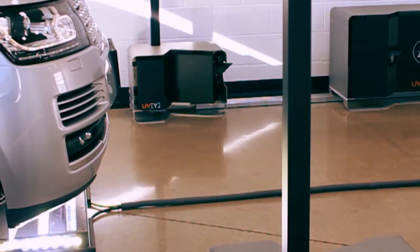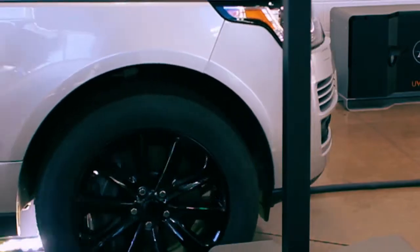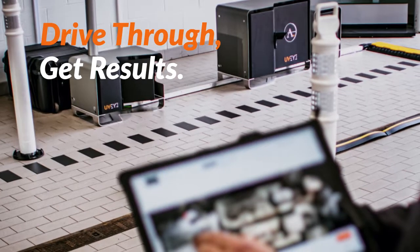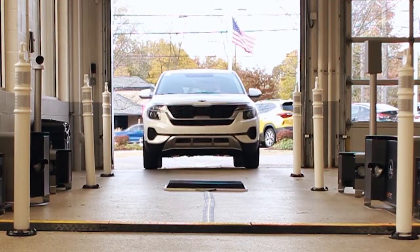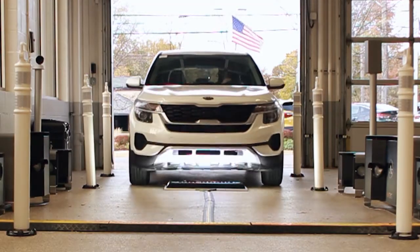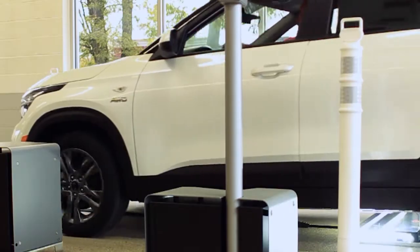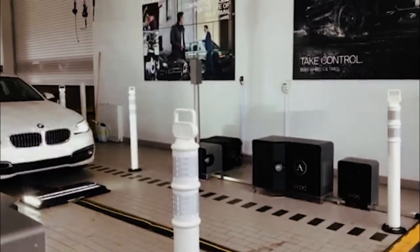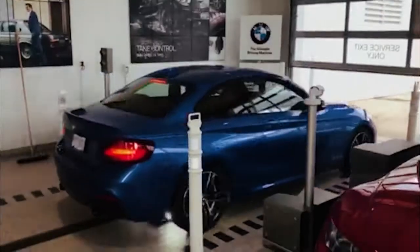UVeye automatic vehicle inspection sees what human eyes miss underneath a vehicle and for tire and wheel inspections, and UVeye does it in seconds. Helios and Artemis from UVeye make the most of your service space, your customer experience, your technician talent. Automate your trade-in appraisal process and deliver the most for your bottom line.